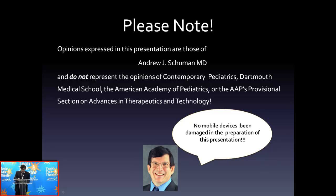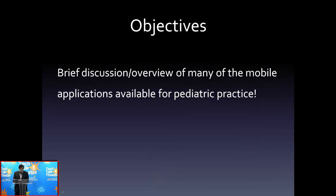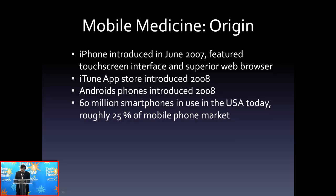So I'm going today to talk about some of the many mobile applications available for pediatric practice. I think it's interesting that in the Tech Talk Theater we're actually watching this presentation on a mobile device. So quickly, to talk about the origin of mobile technology in the workplace and elsewhere.